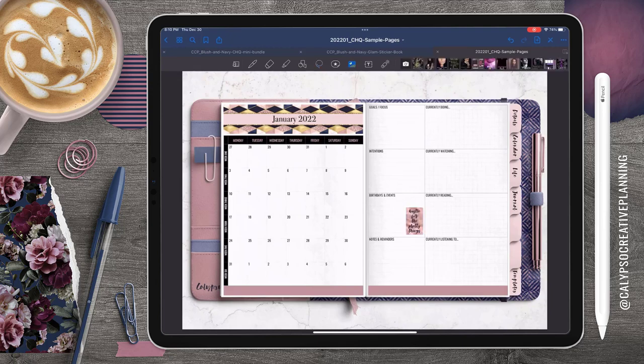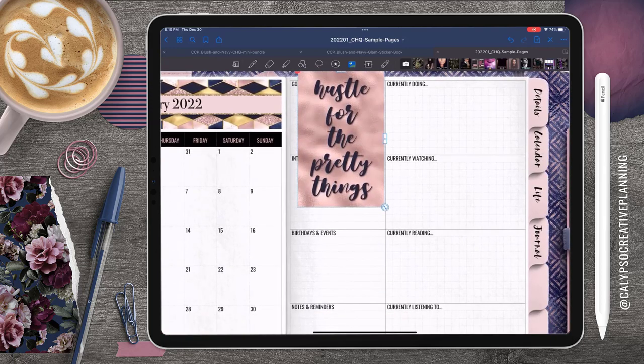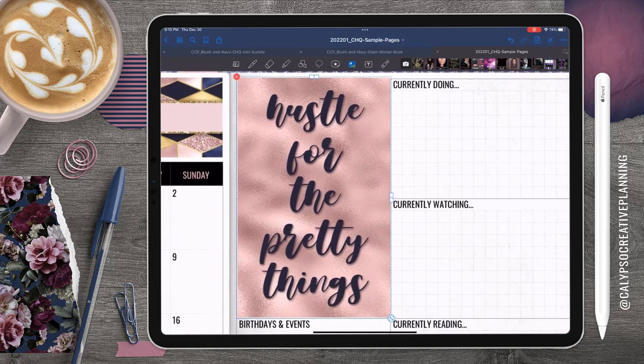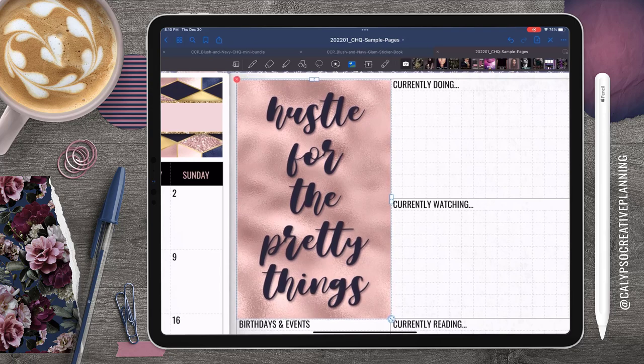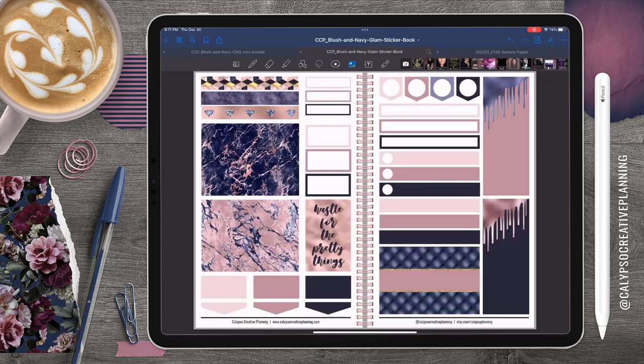But anyways, all right, so I had this idea to take this quote sticker, and I just love this quote sticker, Hustle for the Pretty Things, because yes, that's what we're doing here. And I thought, let's just cover up the goals area up here and just make it full on quote. I haven't done this before. I don't think I've done this before in a planner spread, so I thought it'd be fun to do something different.